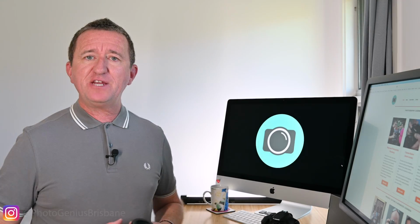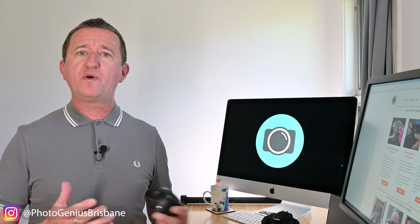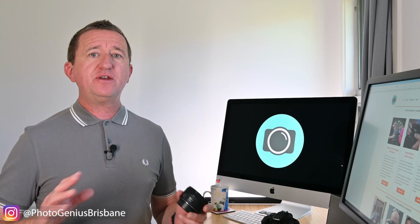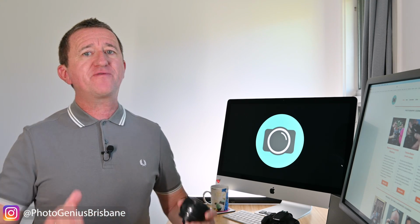So if you are thinking of adding a new lens to your kit that will not just help you blur backgrounds but also perform really well in low light, then I think the Nifty 50 is certainly worth taking a look at.